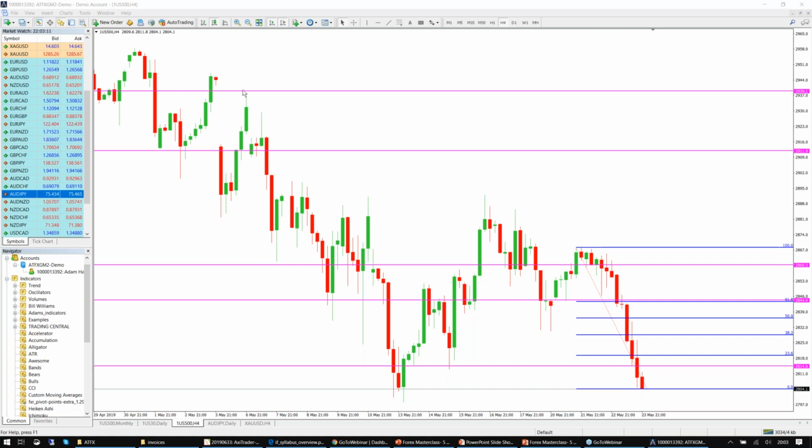So yes, we do want to know when FOMC is. We do want to know when non-farm payroll is. We do want to know when high impact news is. So if we're trading the 5 minutes or the below 1 hour timeframes, we need to know where low impact, medium impact, and high impact news events are. We need to know that because that's going to mess us up on the lower timeframes.